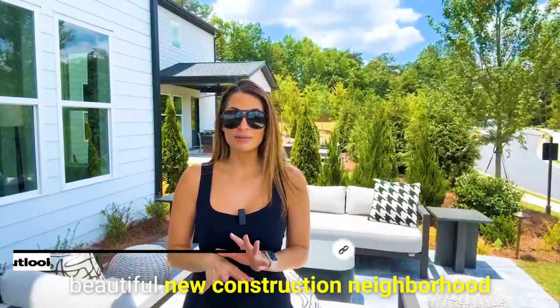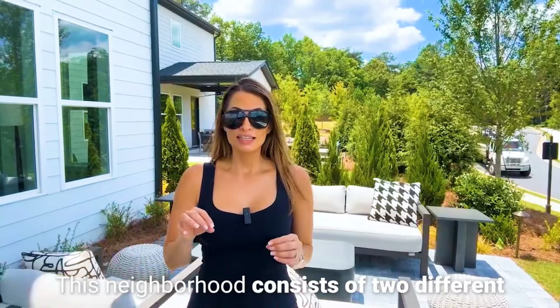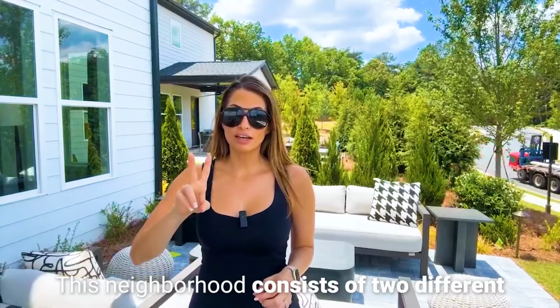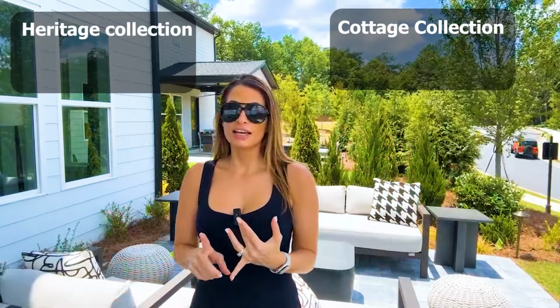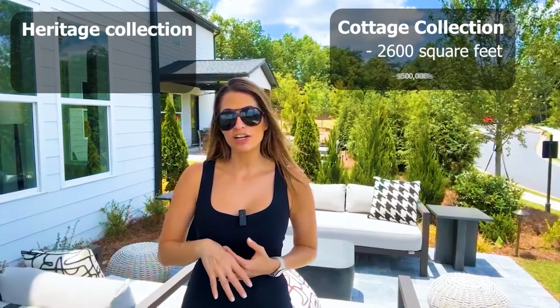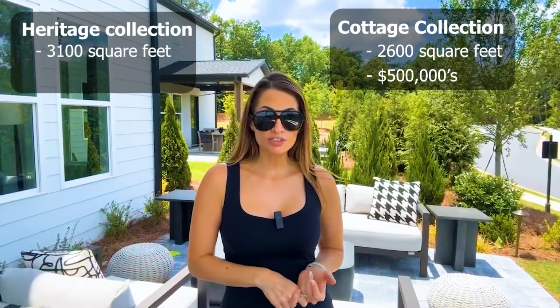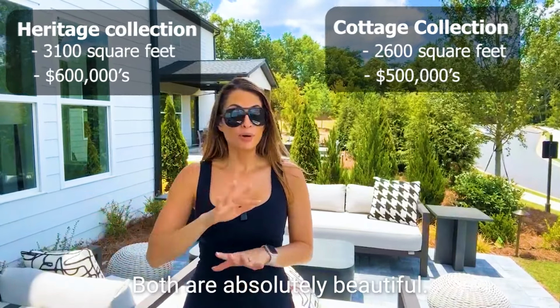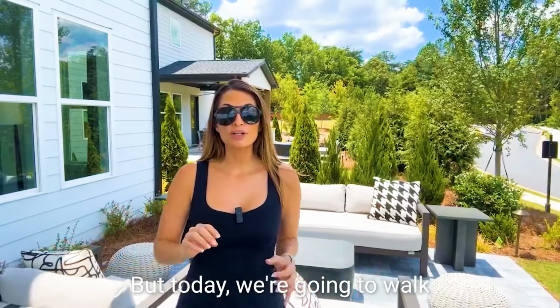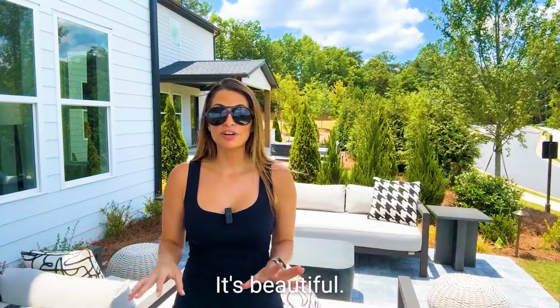Today, we're going to look at this beautiful new construction neighborhood within the Great Sky community. This neighborhood consists of two different collections of homes. You have the cottage collection, and then you have the heritage collection. The cottage collection is smaller, starting at around 2,600 square feet, and those prices start in the 500s. And then you have the heritage collection, and those are larger, starting at 3,100 square feet, and they start in the 600s. Both are absolutely beautiful, but today we're gonna walk through their decorated model, the one of the Heritage Collection. It's beautiful, I really think you're gonna love it, so let's go check it out.